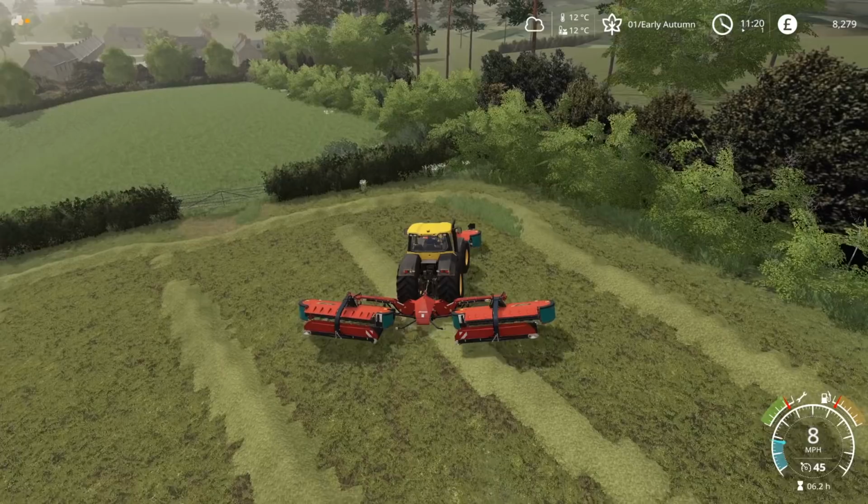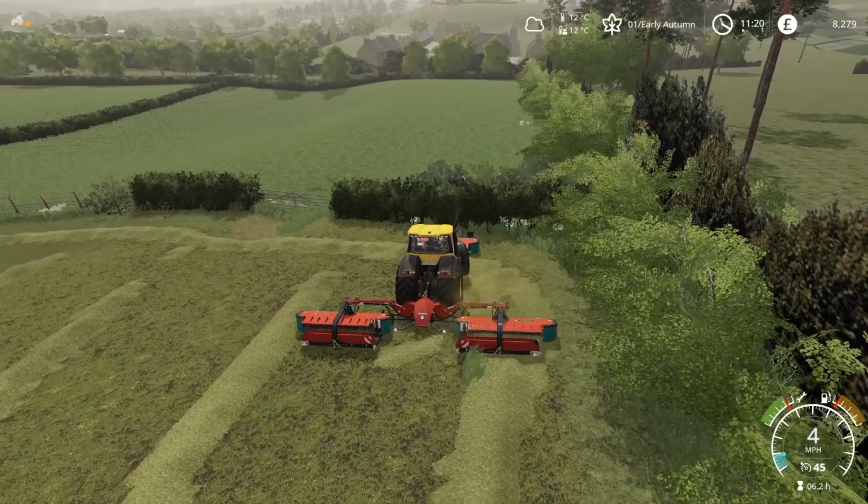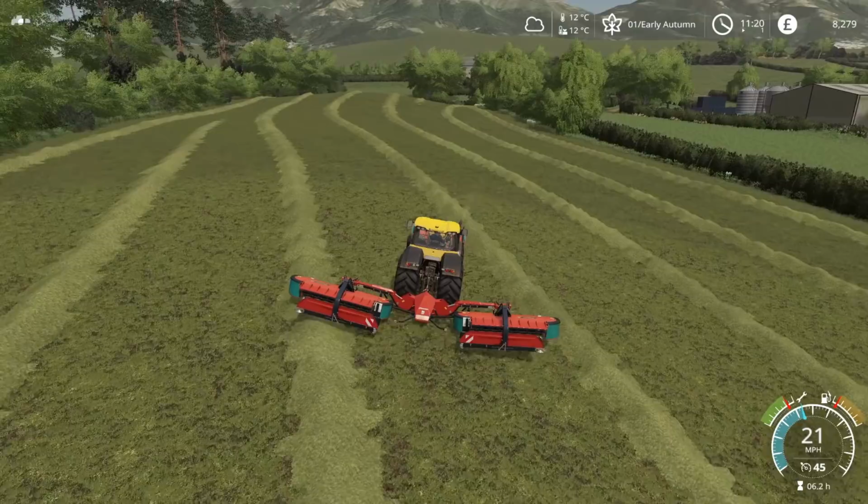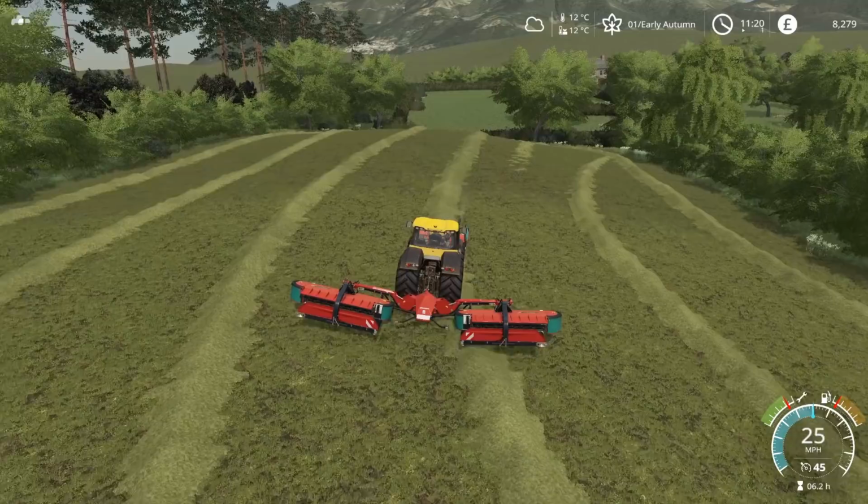The biggest problem is not having a big enough trailer. We have the loading wagon, I know, but we're just doing things differently today to try and mix things up. Add a bit of variety. So my next task is to go and get the chain and also the tractor with the forager. Just get these folded up. I'll keep these in this next field.